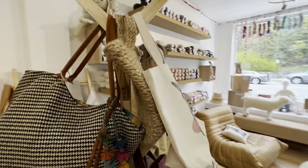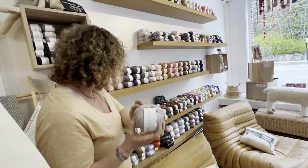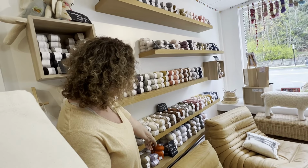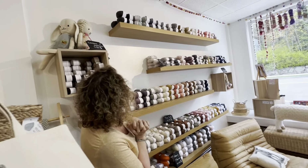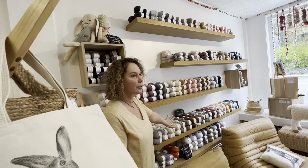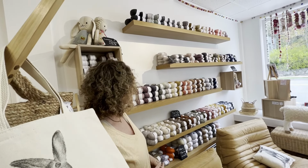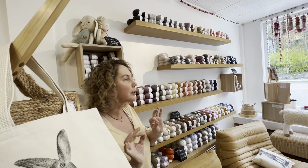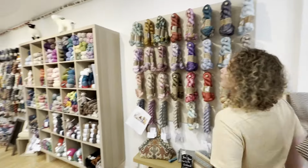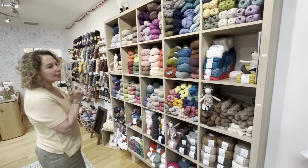Right here from Denmark. We have the merino, we have the cotton merino, we have the kid silk mohair, and also the cotton merino and the heavy merino there. What I love the most about Knitting for Olive is their colors. The range of color is kind of neutral and muted. Chef's kiss. Beautiful.